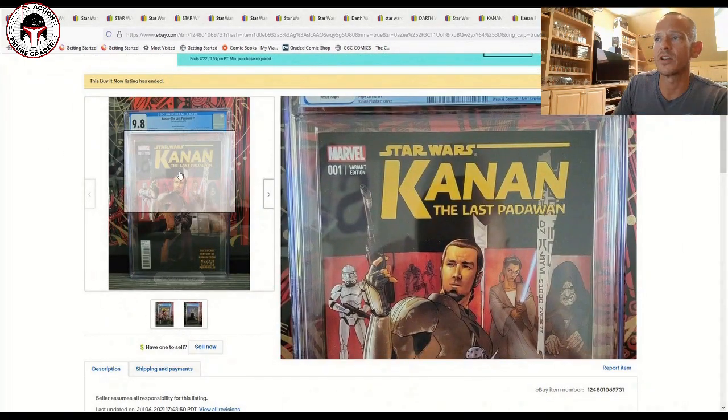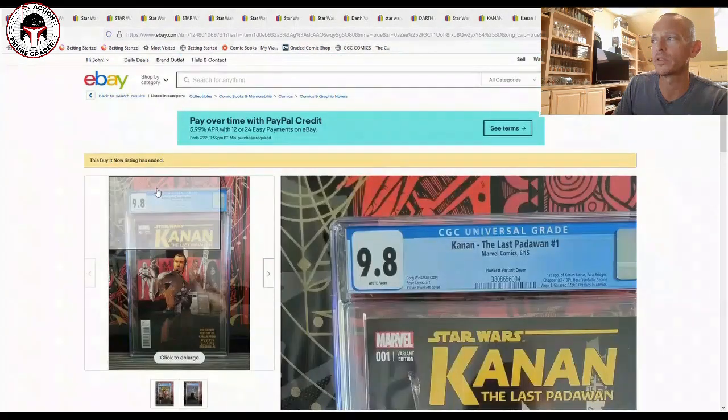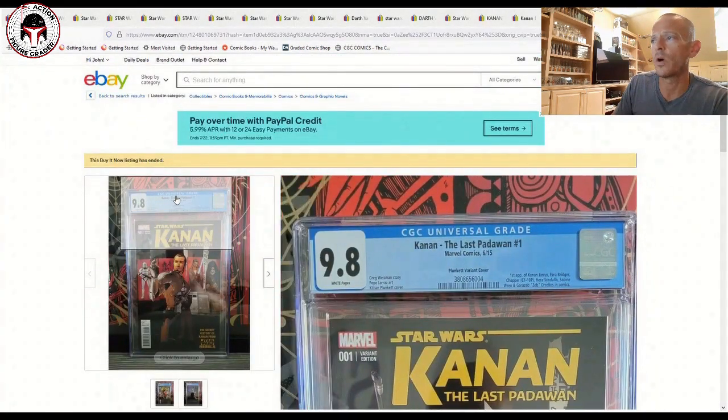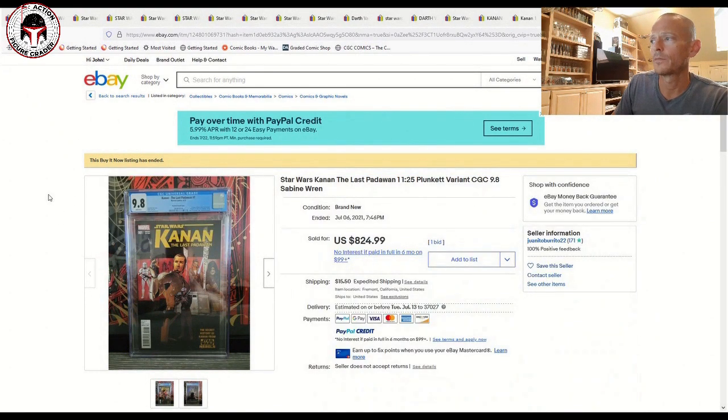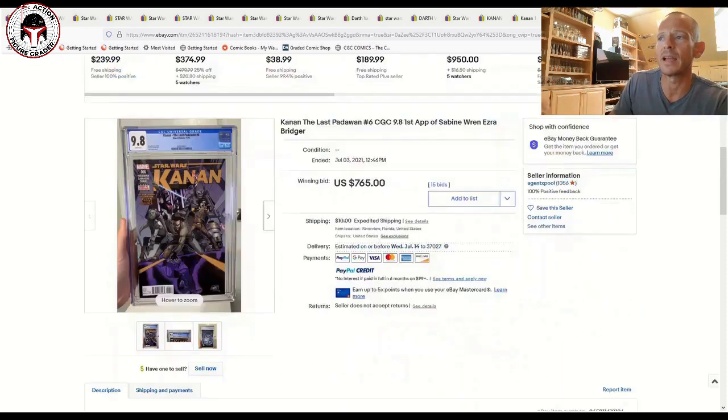Now this is another cover that is also pretty popular. This is Kanan, the Last Padawan, and this one has the first appearance, but this is the Plunkett variant cover, and this is a really nice cover, and this one does go for quite a bit of money. This one sold at $824 with one bid. That seems high to me. I think you can probably pick that up for quite a bit less than that, but that's another cover to look for.